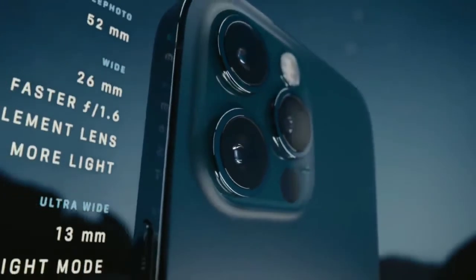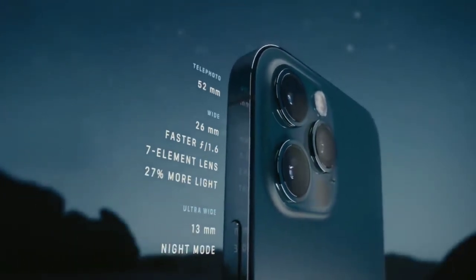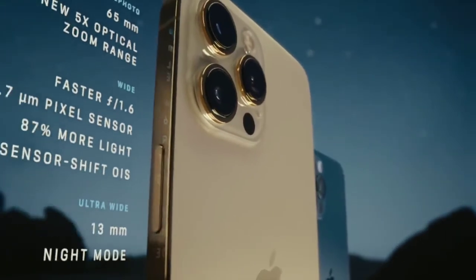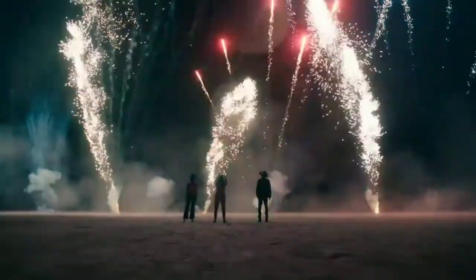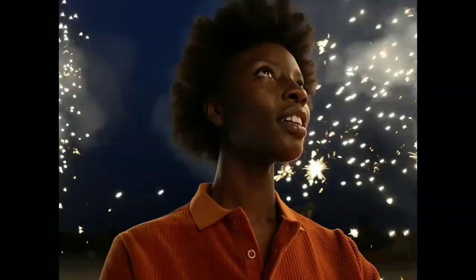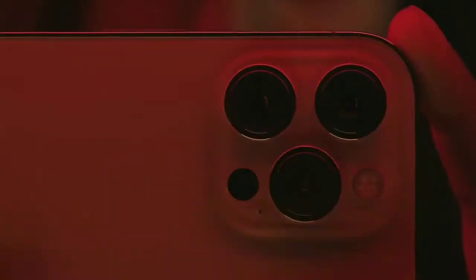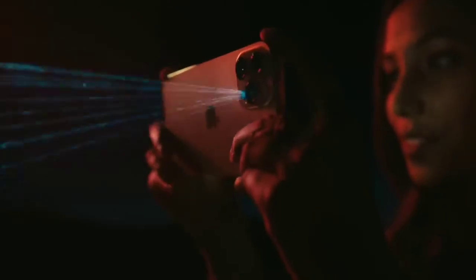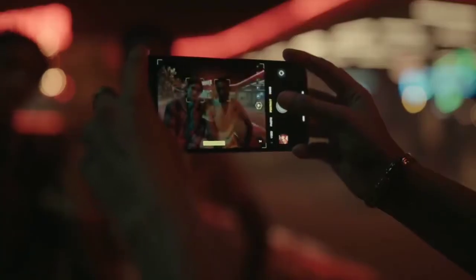A new and improved Pro camera system makes the 12 Pro the photographer's iPhone. The larger iPhone 12 Pro Max takes these innovations even further. Its bigger sensor dramatically increases the detail captured and helps improve low light performance by 87%. The custom-designed LiDAR Scanner puts advanced depth mapping technology in your pocket. You can now take a night mode portrait and unlock a new world of possibilities for augmented reality.